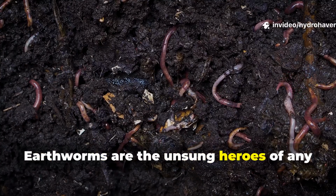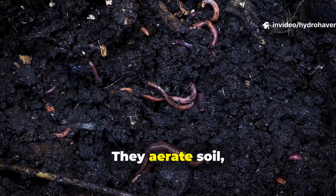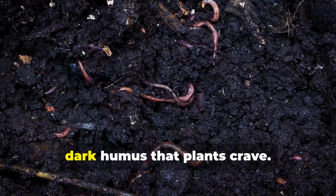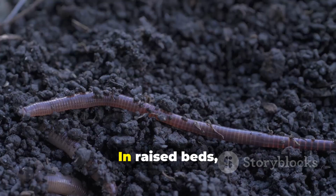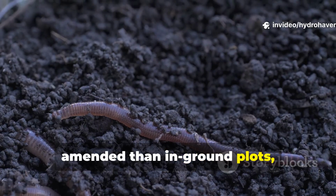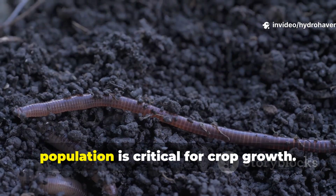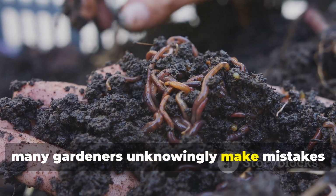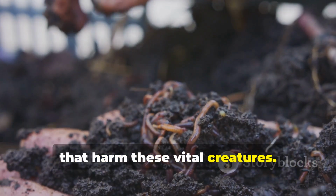Earthworms are the unsung heroes of any thriving garden. They aerate soil, recycle nutrients, and transform organic matter into the rich, dark humus that plants crave. In raised beds, where soil is often more controlled and amended than in-ground plots, maintaining a healthy earthworm population is critical for crop growth. Yet, many gardeners unknowingly make mistakes that harm these vital creatures.